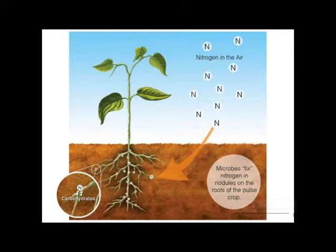You've probably heard of cover crops, leguminous crops, particularly. They have a relationship with a bacteria called rhizobia. And what it does is it takes atmospheric nitrogen out of the air and fixes it on the nodules on the plant's roots in exchange for sugars.